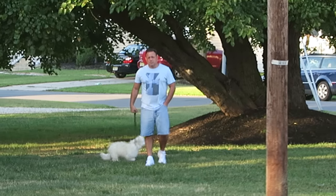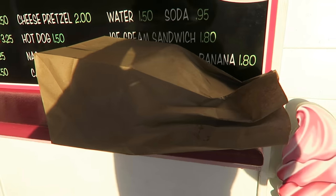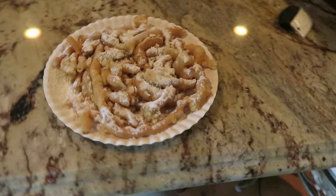Just ordered our funnel cakes. They said it's gonna take about 15 minutes to make. I guess my dad's trying to get Gio to go to the potty. So we got 4 funnel cakes. Got it in a bag too. Look at Gio, he's trying to climb out of the car. Oh my god, that looks amazing. I am in heaven right now, it's just so good.